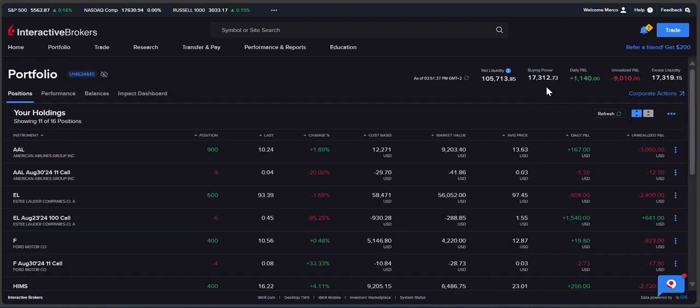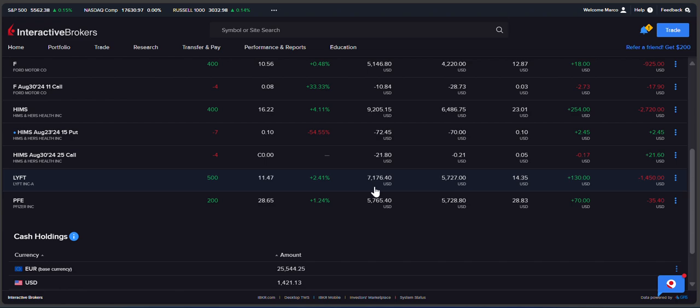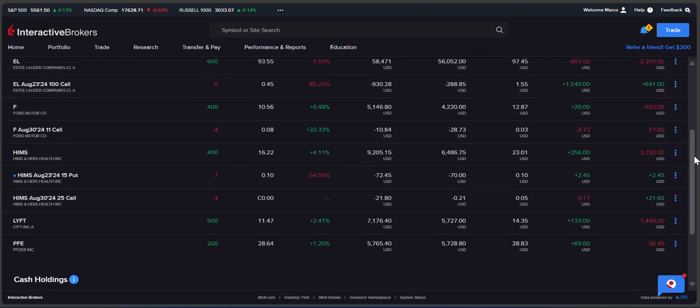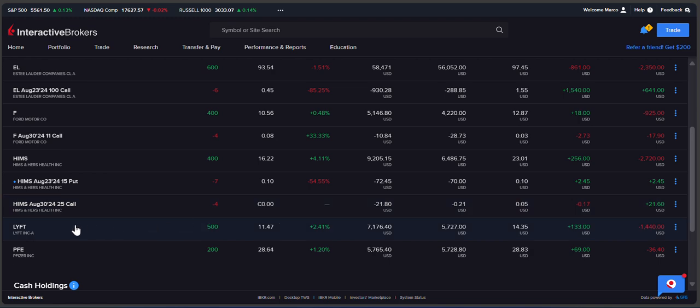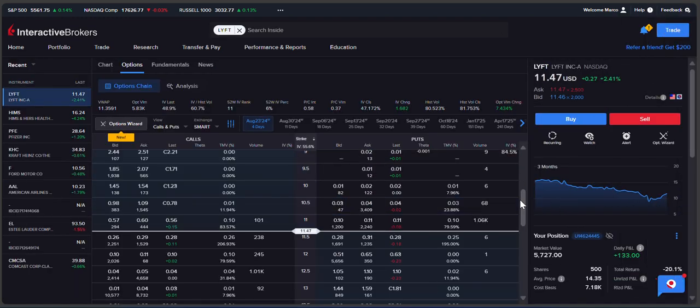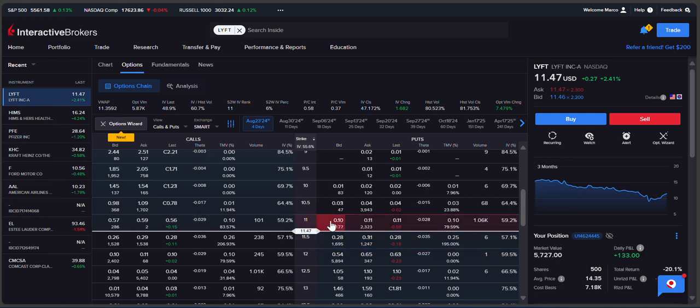So let's see, we still have these 17,000 of buying power. I forgot that because we bought back the puts from Lyft, we have additional buying power, so this is also good. All right, so next up, let's see what we can do with our Lyft puts as well. Let's try to also sell some puts on Lyft, because these are, as I said, the most problematic ones, and we really need to get rid of this as soon as possible.